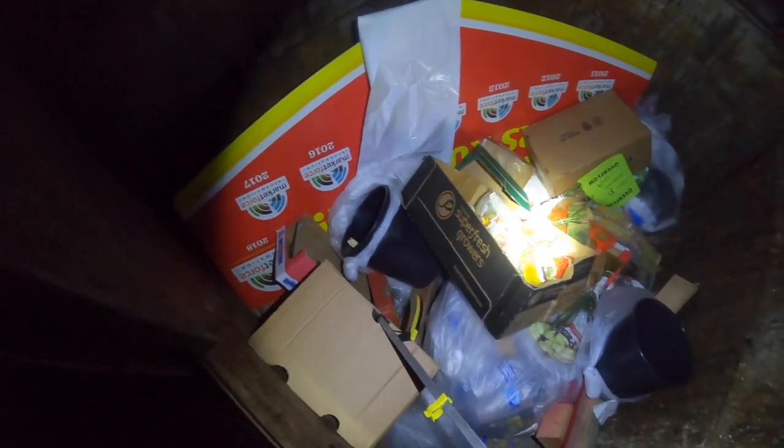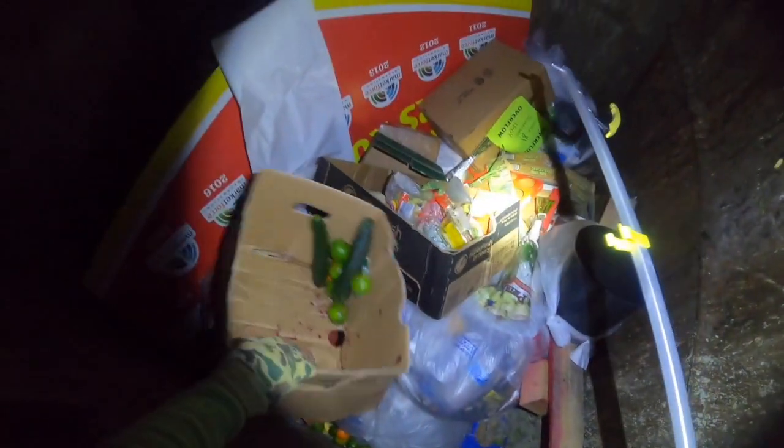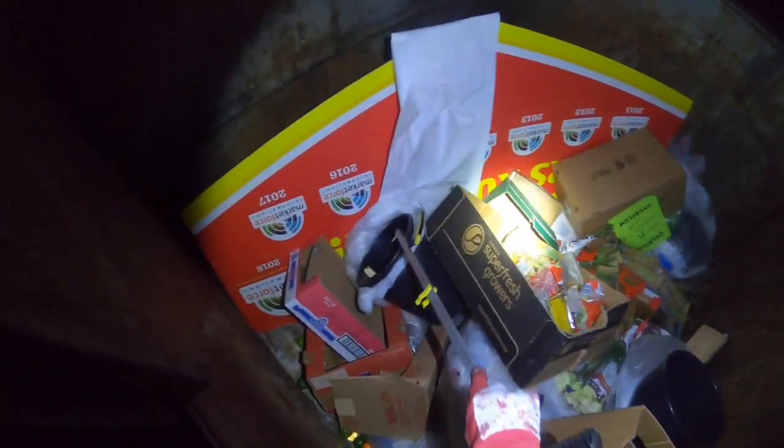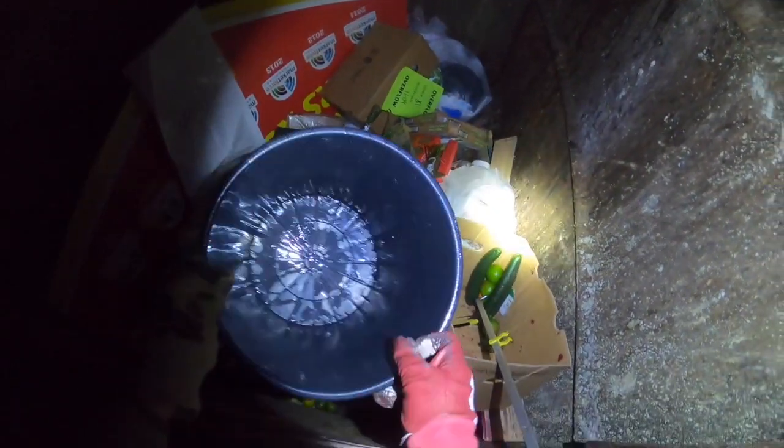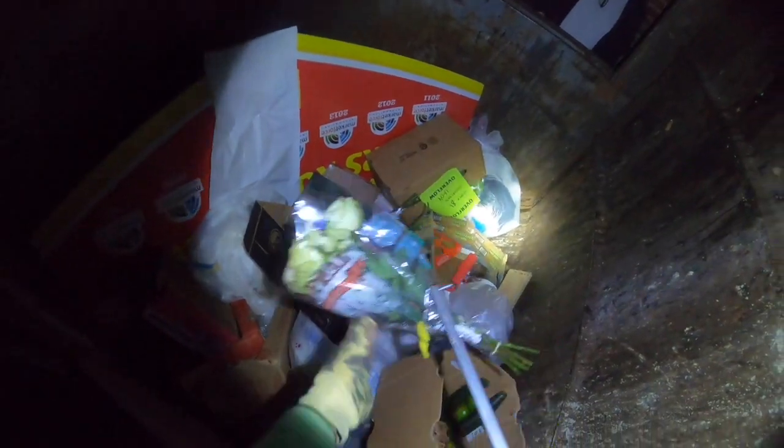Check in here. Oh, they've been throwing flowers and some pizza. There's like cauliflowers in there. Pizza. Ooh. Why? They throw it like that. Some buckets. Buckets. Flower buckets. I don't know if this flower is still good.